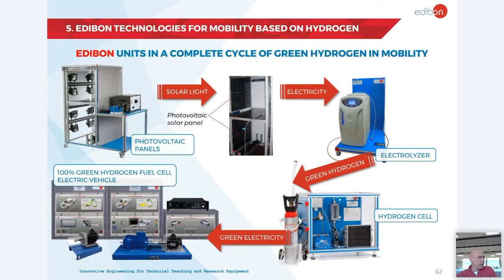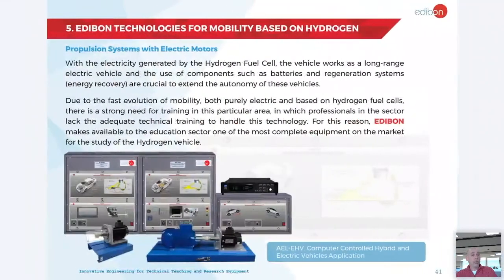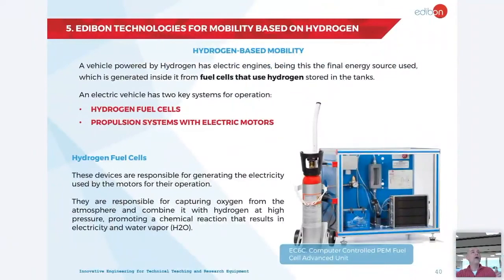Then, of course, you use another kind of motors, or teaching unit motors, for example, to process this information that simulated a car in the end. It's the same concept, the same idea, okay? This is the complete cycle of green hydrogen closed. And Edibon has all these teaching units available to have this complete cycle of green hydrogen available to you. Okay, just get in contact, get more information. Let's see how we can work together, especially if you are related to hydrogen mobility somehow.